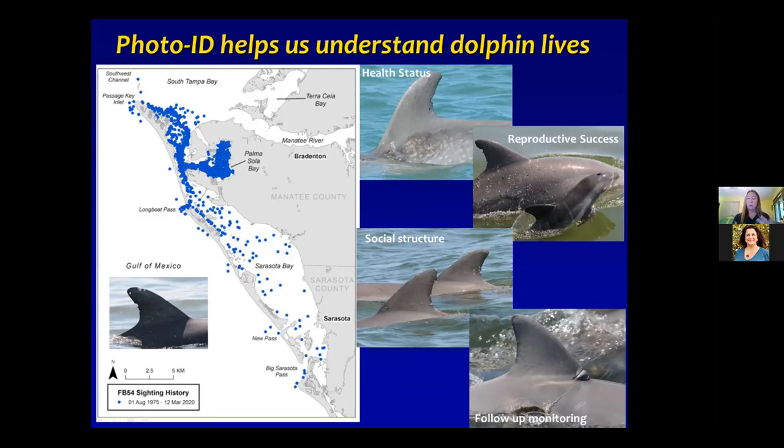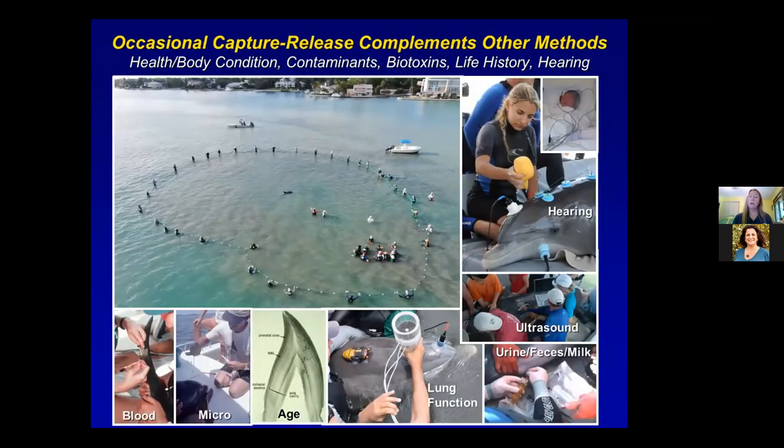So I'll talk a little bit about rescues and interventions later, but photos are really how we first assess how severe an injury is and how it's progressing with an animal. And then also after we might do a rescue, we use those photographs to make sure that the animals are really healing and thriving. In addition to photo ID, we do occasional capture-release health assessments to complement these other methods and get a real physical assessment of health and body condition on these animals.